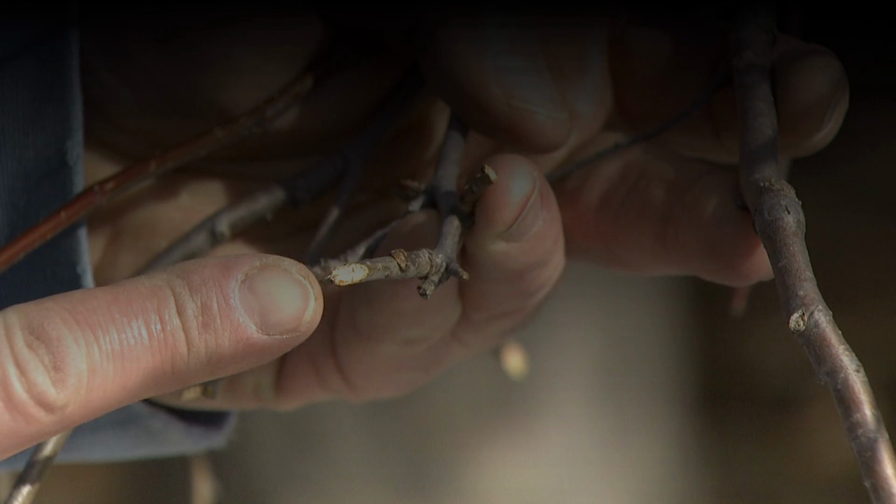Make sure when you're out with your pruners and your saw that you have your gloves and your safety glasses on, that you protect yourself, because these are sharp things.